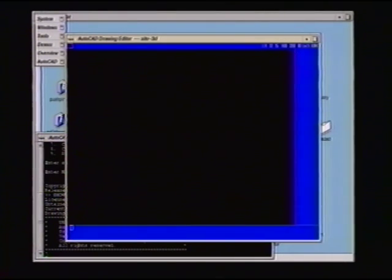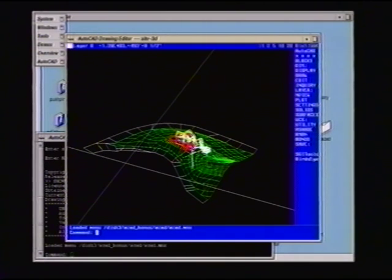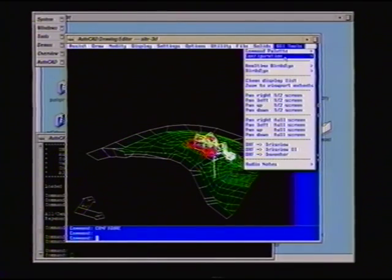And it brings up the drawing rather quickly. This drawing is called Site 3D. It's a fairly well-known 3D wireframe drawing. Let me show you some of the value added that we have. So the first thing I'm going to show you is the SGI Configuration Manager.